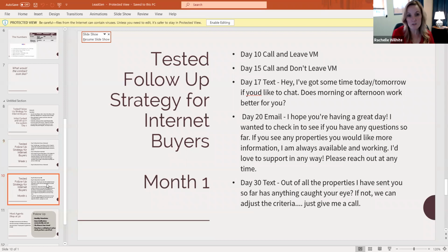So this is what your month 1 looks like. Day 10, call and leave another voicemail. Day 15, call, don't leave a voicemail. On day 17, you'll be reminded to send a text, or we can set it up so it's automatic: "Hey, I've got some time today or tomorrow if you'd like to chat. Does morning or afternoon work better for you?" That is the text, plain and simple, and it's getting great responses just with that text message as well.